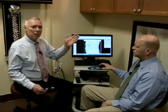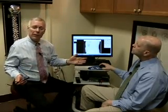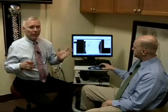Whereas with this particular system, if someone's got a 17-degree curvature, we'll know it's exactly 17 degrees. And then if we had to take a re-image 6-8 months later, we can exactly measure whether that condition's getting worse, staying the same, getting better, to a fragment of a degree.